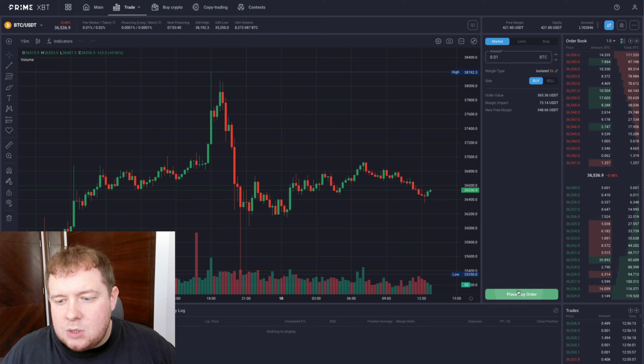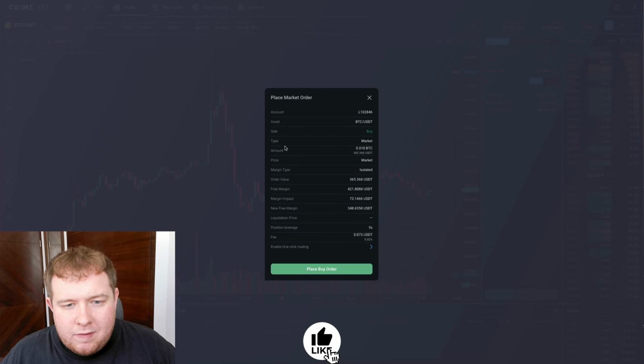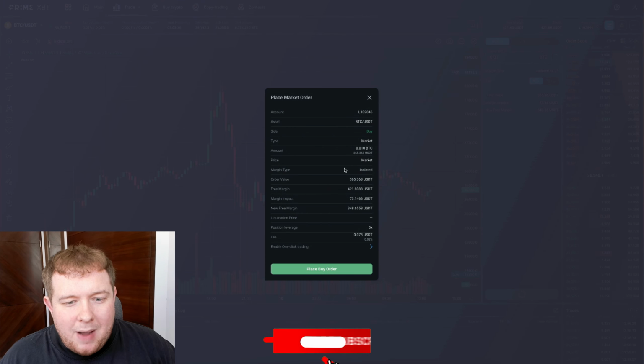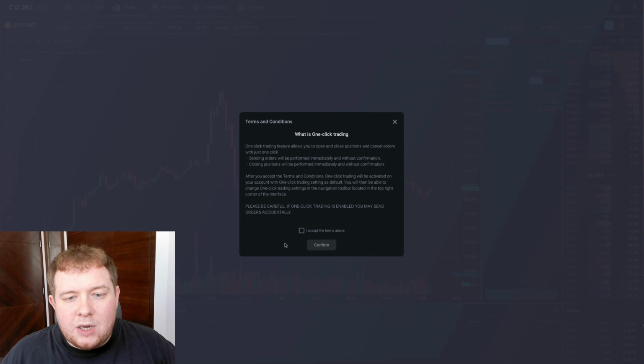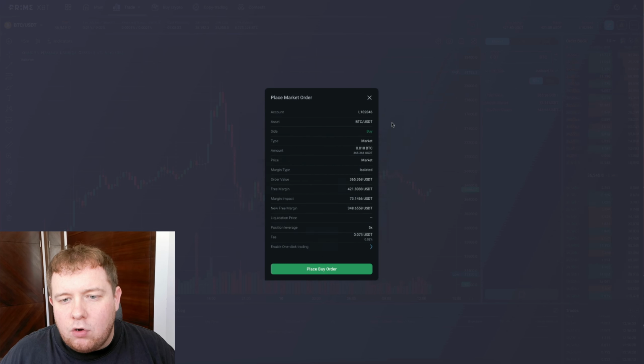So if I was to enter this buy order like so, we can see all the information about this, the margin type isolated, the free margin right there, the margin impact, we can see the fees down there, and if you want to do one-click trading you can, but personally I don't like doing this because it can enter a trade a lot more promptly and maybe you misclick it, so I just prefer not to have one-click trading. But if you are a professional trader, of course that option is there for you.